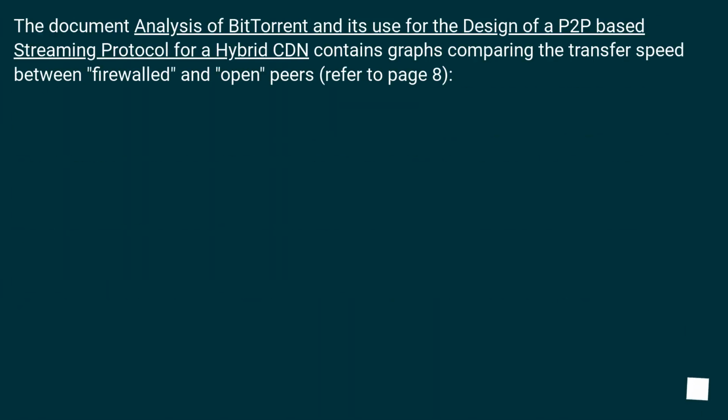The document analysis of BitTorrent and its use for the design of a peer-to-peer based streaming protocol for a hybrid CDN contains graphs comparing the transfer speed between firewalled and open peers. Refer to page 8.